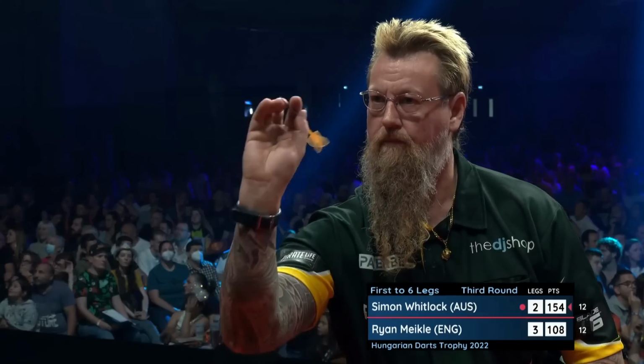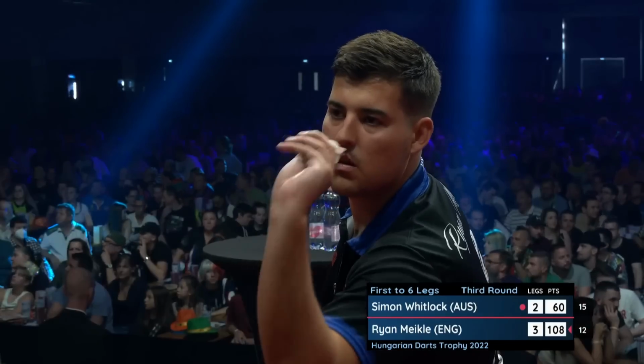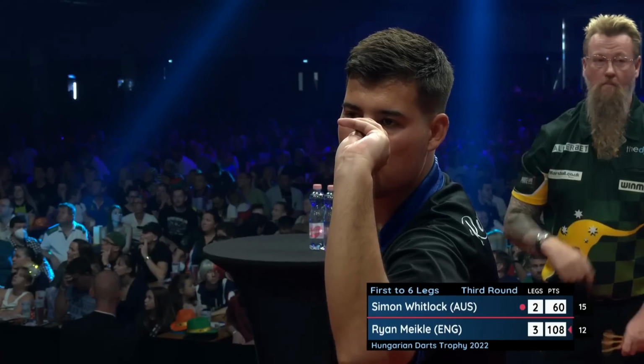Nevertheless, Whitlock desperate to hold throw here. 94. Meikle outside chance, 1 treble needed. Treble, single to double. May stay there. Treble 16. Plenty of options.